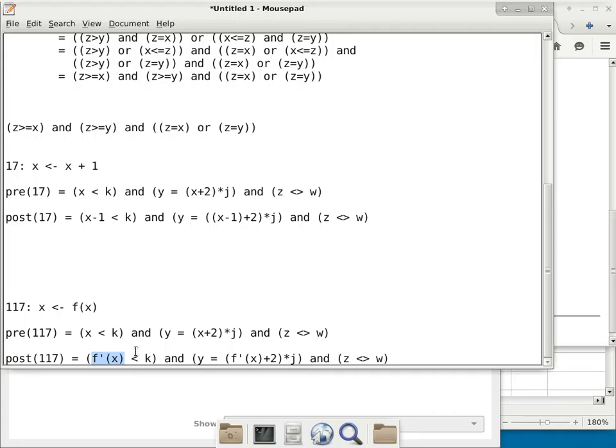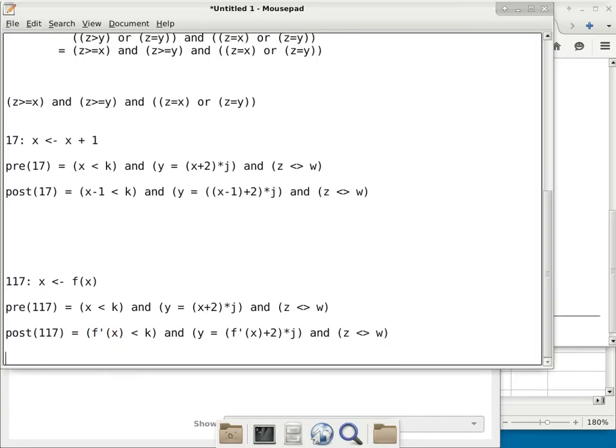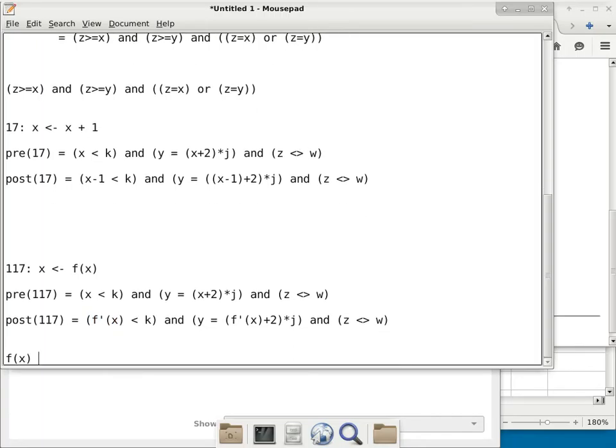Okay, let me just use the text editor here. If f of x is just x plus 1, what is the inverse of that function? X minus 1, exactly. You add 1, you subtract 1.